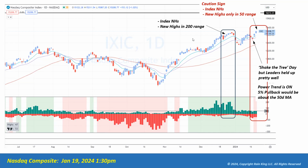So what's interesting is under the hood, when you hit new highs back in late December, we had new highs on the NASDAQ of about 200. As you'll see here, these large green bars are around the 200 area. Now, a little bit of a caution sign is we are now attempting to get back to new highs, and you can see that the new highs are only in the 50 range by this gray line. So that's a little bit of a caution sign. We want to see the new highs continue to rebound and expand to show us that this rally is going to continue.